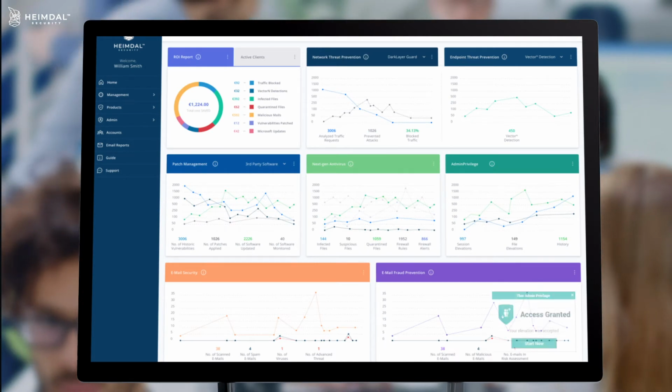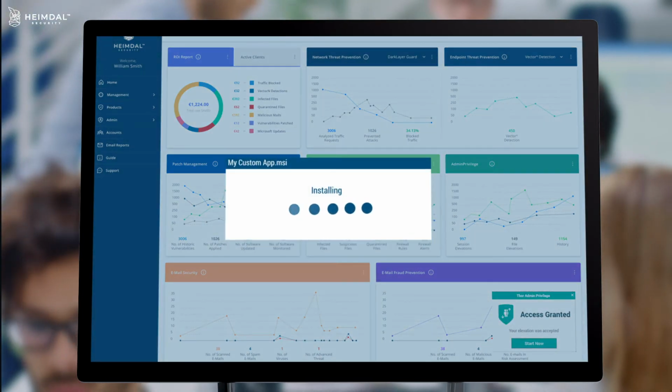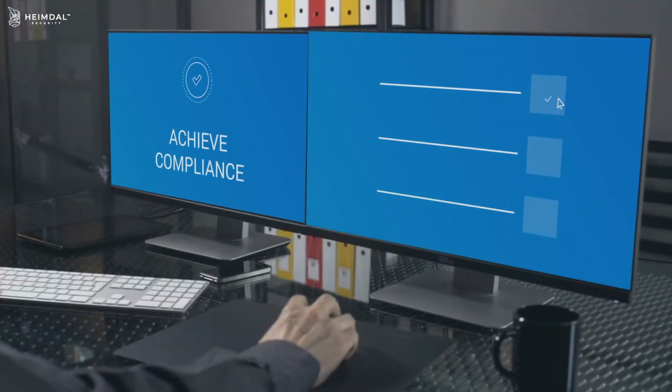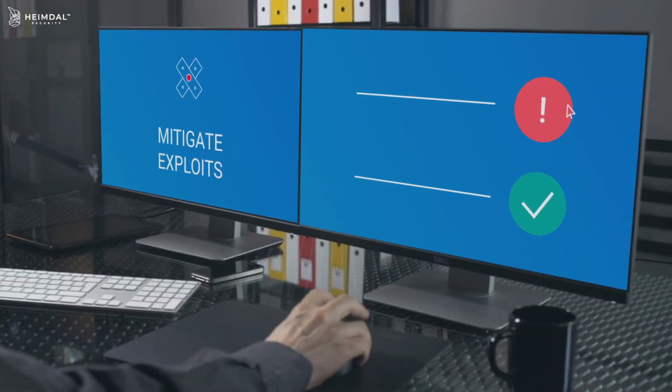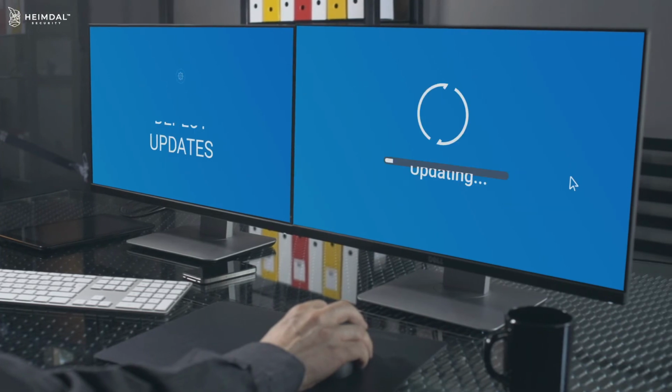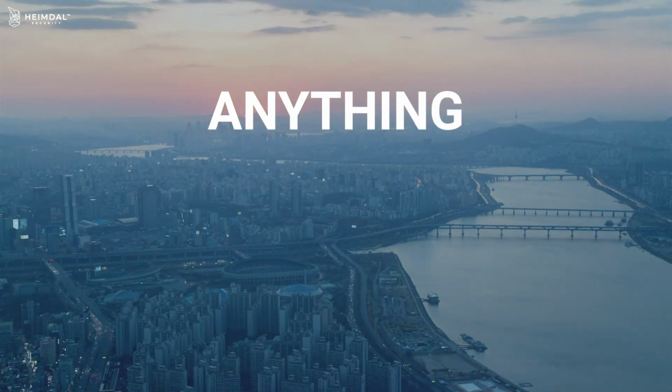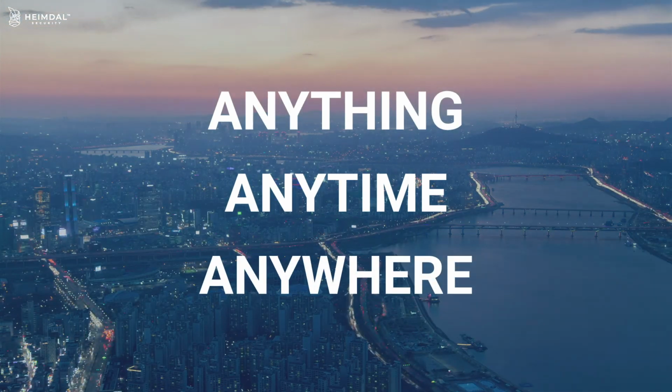Watch how these updates are being installed securely across thousands of endpoints, anywhere in the world, with just a few clicks. Achieve compliance, mitigate exploits, close vulnerabilities, deploy updates, and install software on the fly. Anything, anytime, and anywhere in the world.